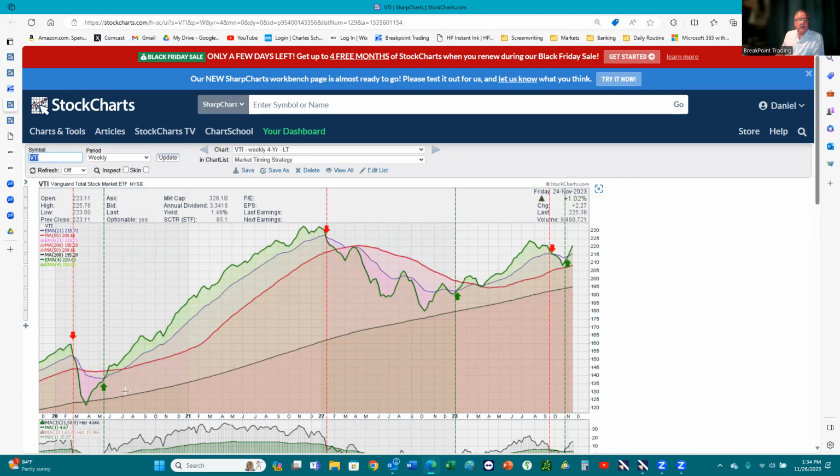So you can see right here, right after COVID, turned green, went all the way up and did not turn red again until the beginning of 22. So almost a year and a half, you could have stayed in before selling and getting out. There's only 3 trades here in about 2 years, a little more than 2 years. So I love this idea.